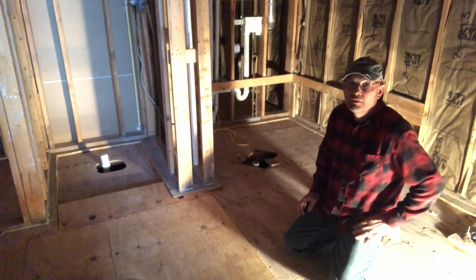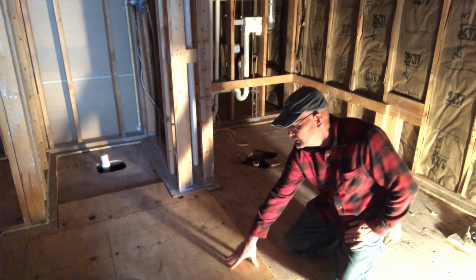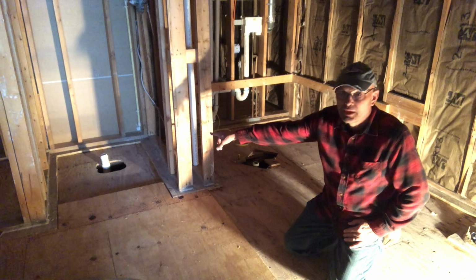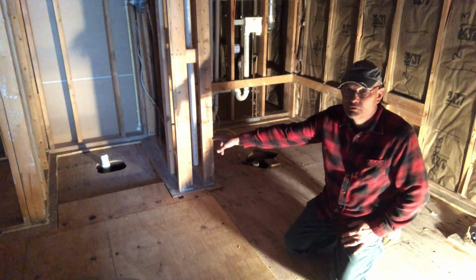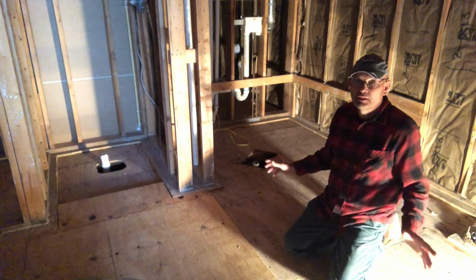So I now have all the subfloor out. You can see I've taken it down up to this point here. I left this over here. Back there is the PVC. That's where the shower used to be, so I'm going to remove that. I think I got enough out that they can do everything they need to do.